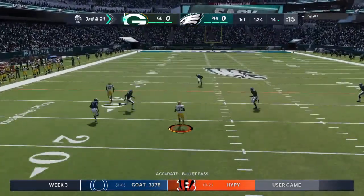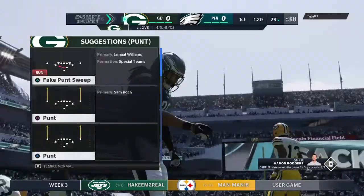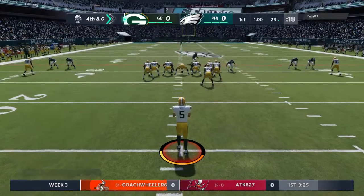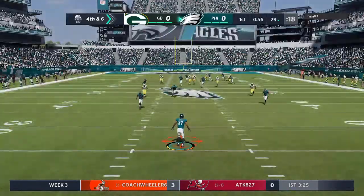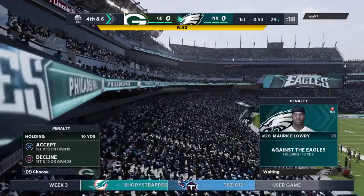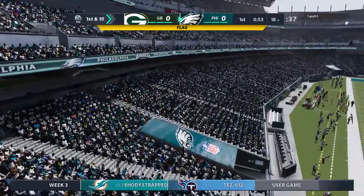Third and long for Love. Gets this to his running back, Aaron Jones. And he'll get to the 29-yard line, brought down there. It's a 15-yard pickup, but it'll lead to a 4th down. On is the punter, Cook, who sends it away. So this will be accepted as it moves the offense backwards.